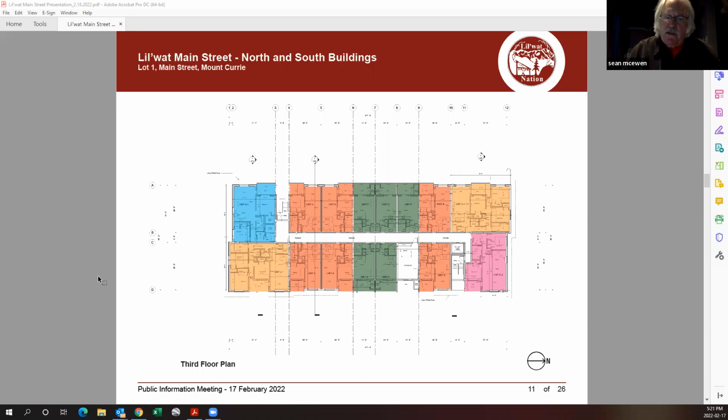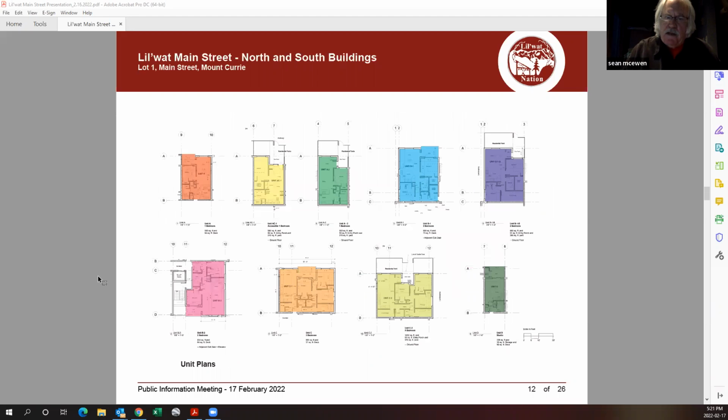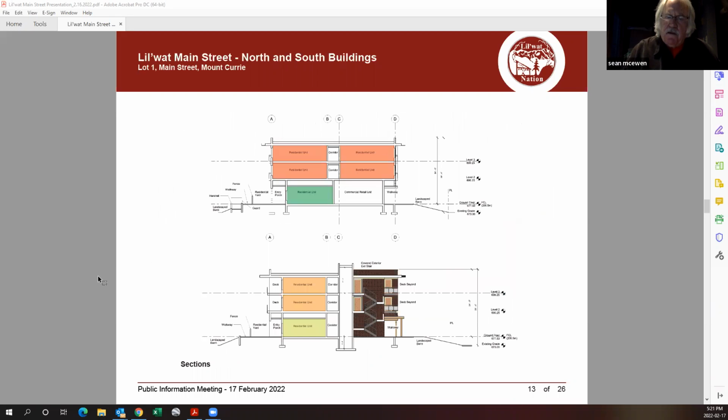That shows the third floor, and the next slide provides some detail about the various units that we're proposing. And the next slide will show you a cross-section through the building, just to indicate the residential uses above and on the ground floor looking back, and then on the highway side, the commercial storefronts.